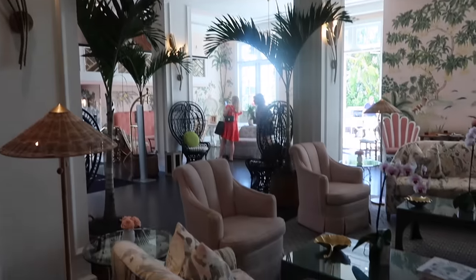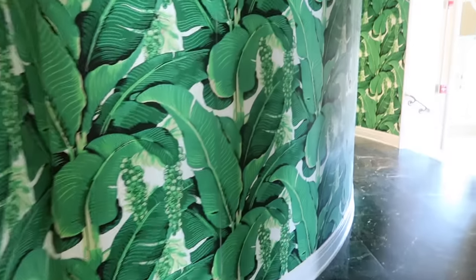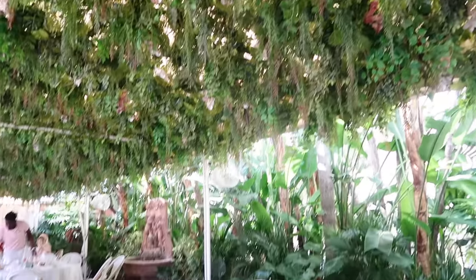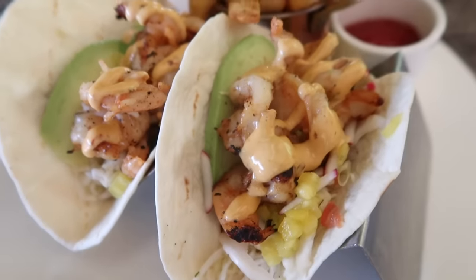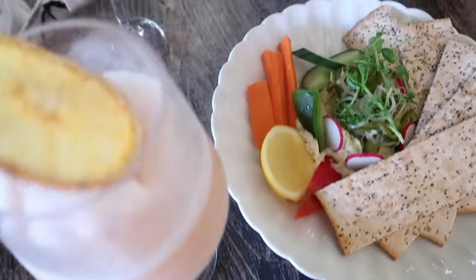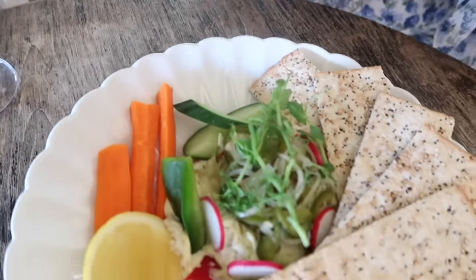And then we ended up having lunch at that same hotel, The Colony. That hotel is just, the decor, the flower wallpaper. They have a restaurant out back, which is by the pool. And Maria and I went out there and we had lunch. We ended up getting shrimp tacos with fries and some kind of fish dip with crackers. And I got a frosé. Everything was delicious. Seasoned to perfection. Chef's kiss. The service was good.